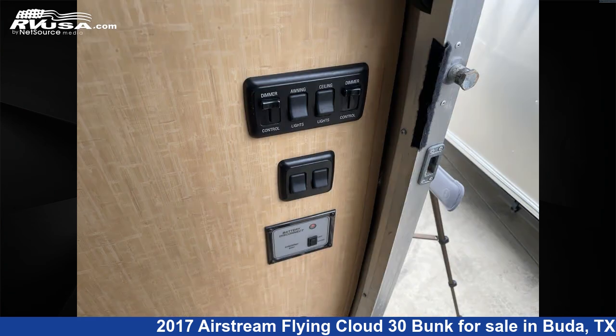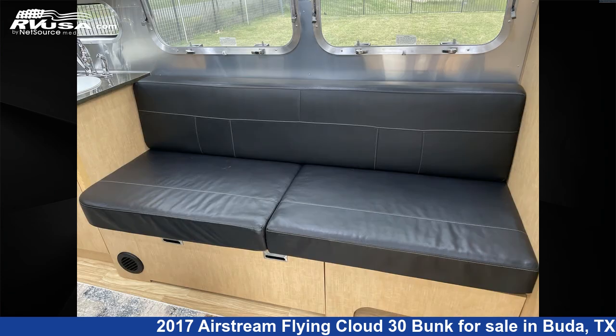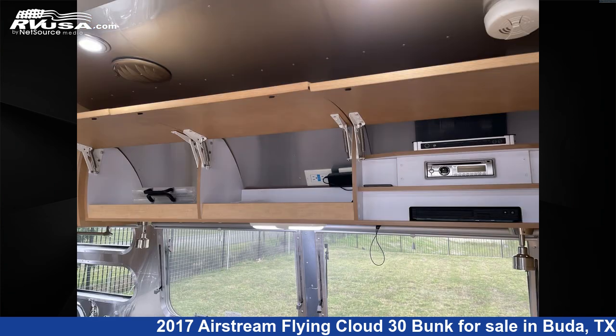This used Airstream is 30 feet 0 inches in length and features sleeps 8 and 54 gallons fresh water capacity. The floor plan layout of this travel trailer features bunkhouse, front bedroom, U-shaped dinette.